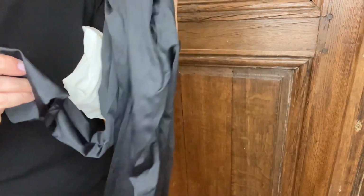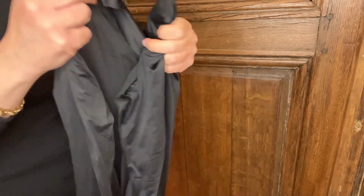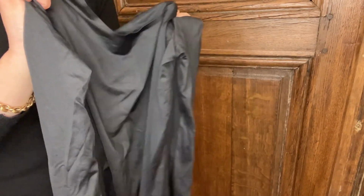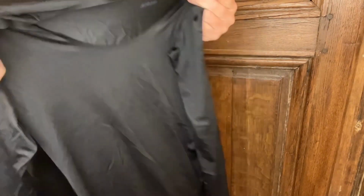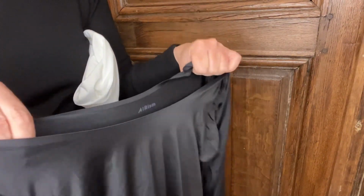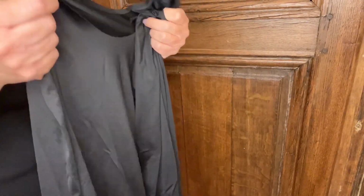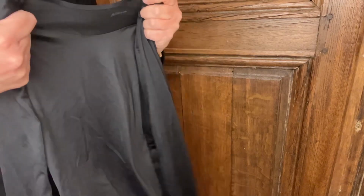Now, I've been washing this one and it has not lost any of its color. You could see it's got a lot of shine to it. You can wear this alone. If you want to wear it without anything underneath, I'd suggest ordering a size or two up, so it's not so tight.